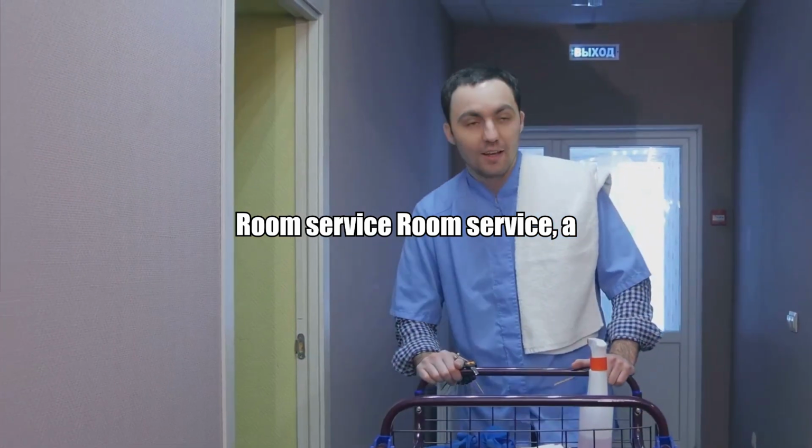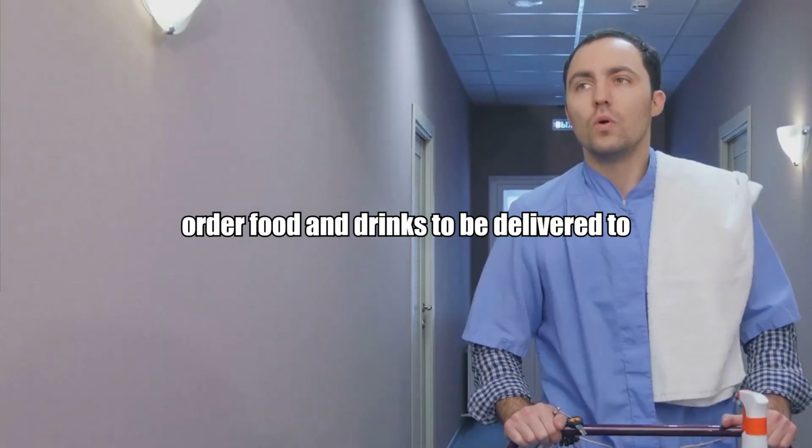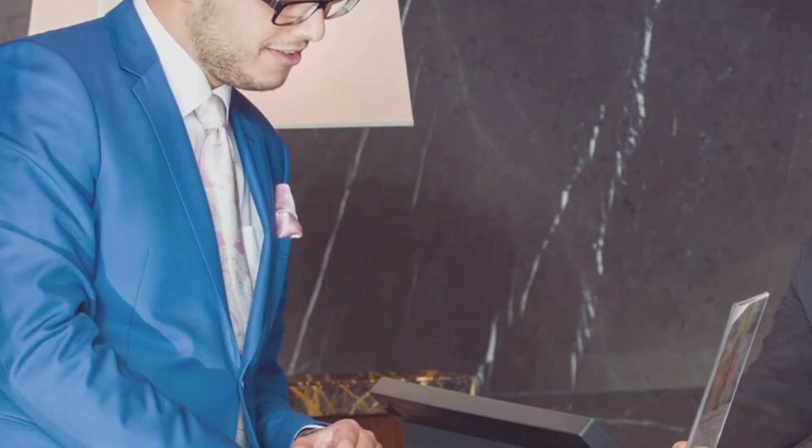Room service: a service in hotels that allows guests to order food and drinks to be delivered to their room. Example: if you're too tired to go out, you can call room service for a meal.